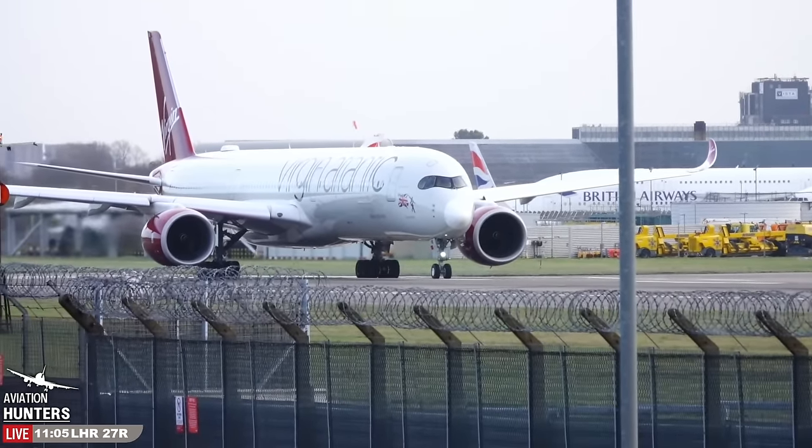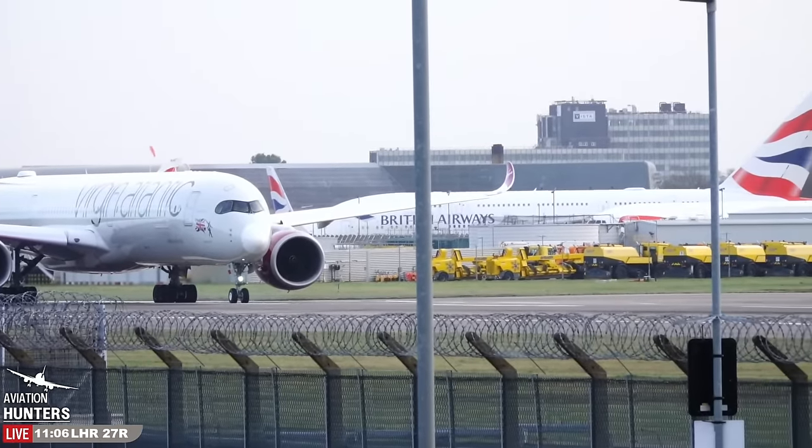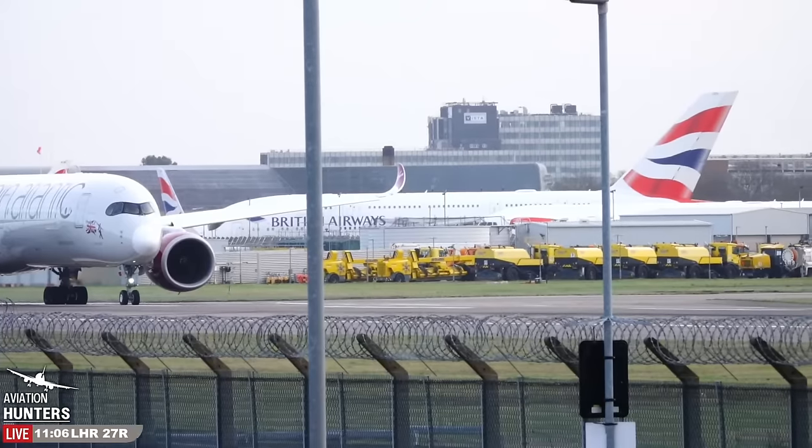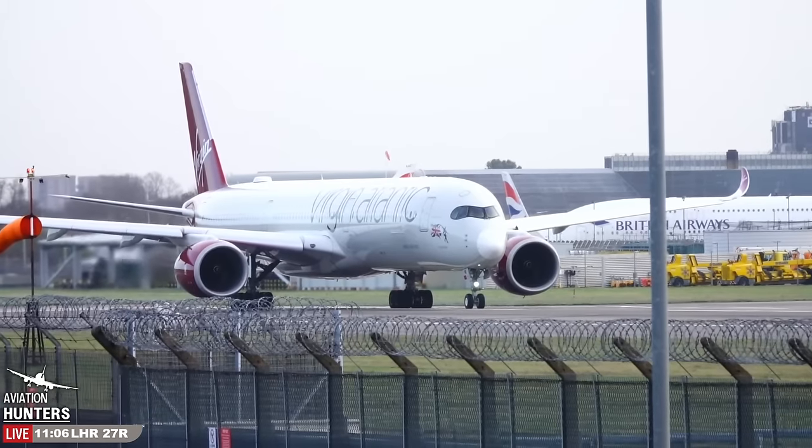So yes, our next departure will be the Virgin Atlantic A350. So the Aegean is still on hold, just holding short of runway 27 right. That's going to be heading to Athens, the A321neo. But yeah, that's just waiting for this Virgin 350.